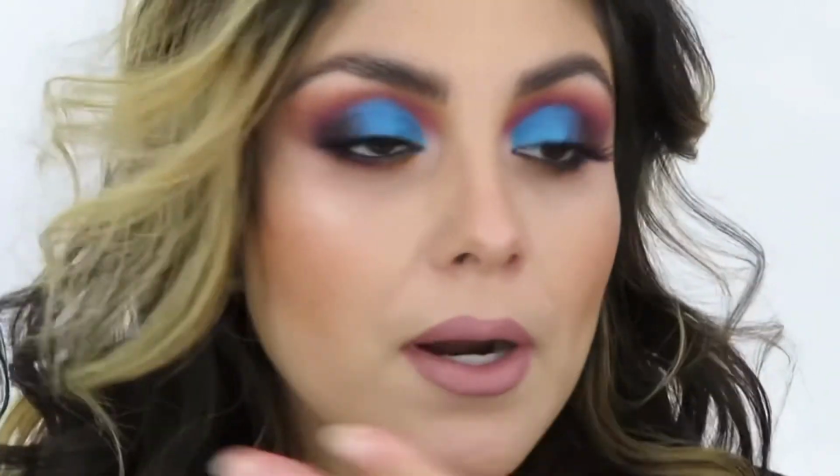So it doesn't look bad, but I definitely like this shape more than this shape, just because I feel like it lifts everything up. And this one, it's kind of just stagnant and it's just there. Let me zoom you out.